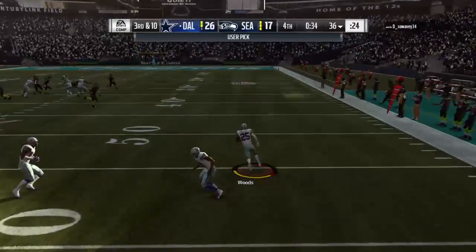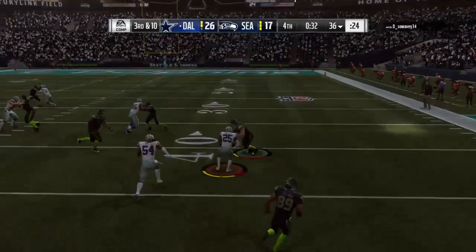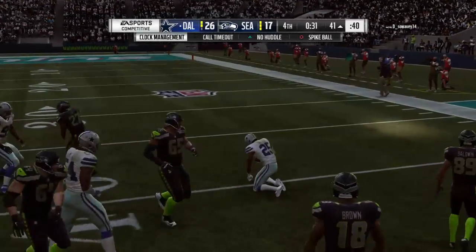And this is intercepted, and that should do it. Picked off near the 42, and he's able to get it back to the 40.